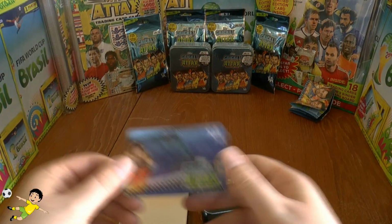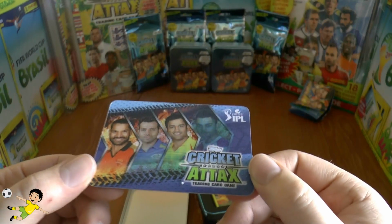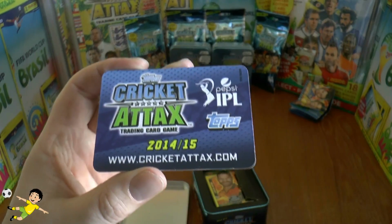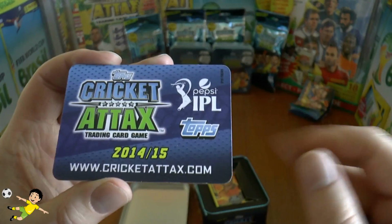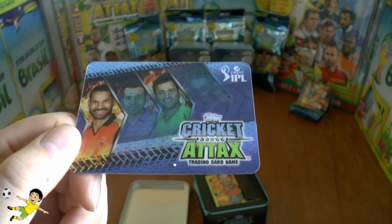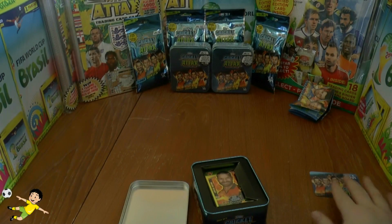Then we have the Lenticular card, as you see, with the second, third and fourth players disappearing and reappearing depending on what angle you have the card at. And of course there's the branding from the TOPPS Cricket ATTAX, and of course the iconic Pepsi IPL brand, and of course produced by TOPPS. It's a lot thicker card, very similar to Panini's Double Trouble card in the Adrenaline XL World Cup soccer collection.